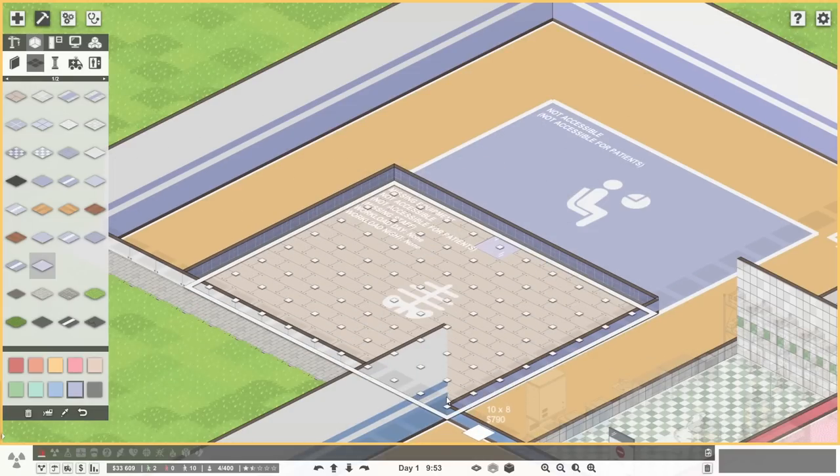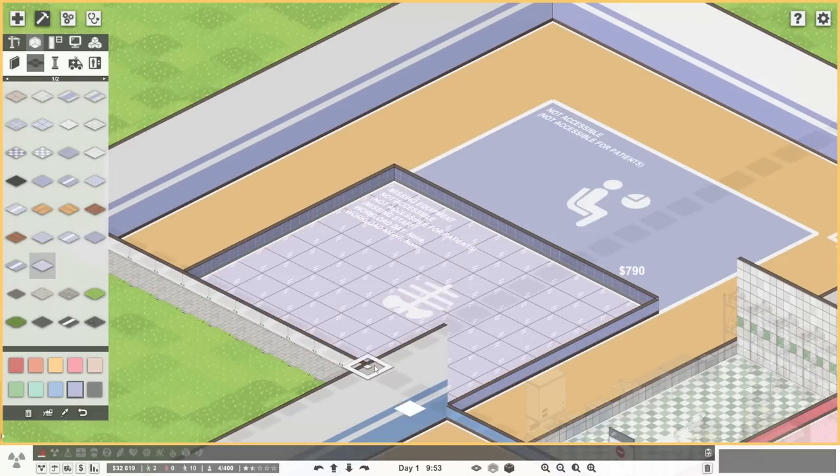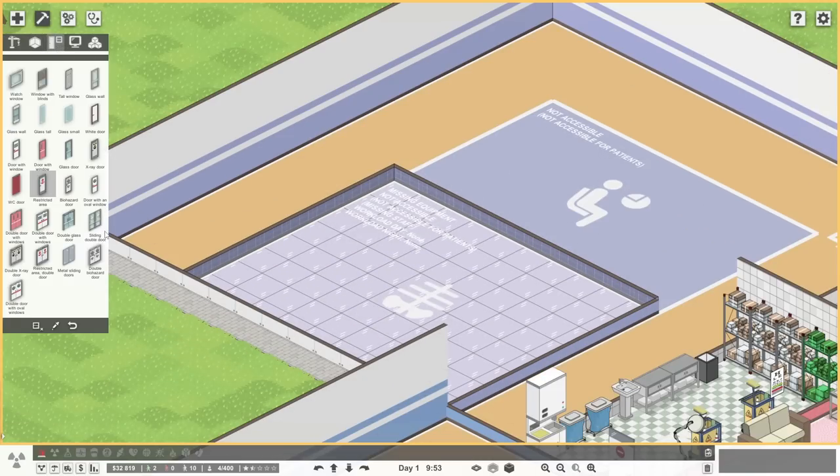Maybe that'll do for 790 of our monies. Oh, it's a bit shiny. It looks like a kind of put glitter ball in there. It looks like a kind of disco floor. Are these bits going to light up in different colours? We can all have a boogie. Okay. Right. And then doors.